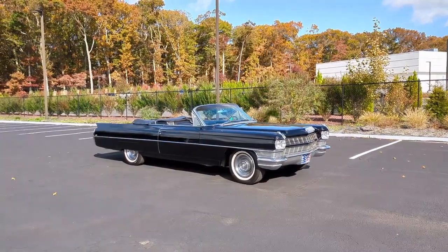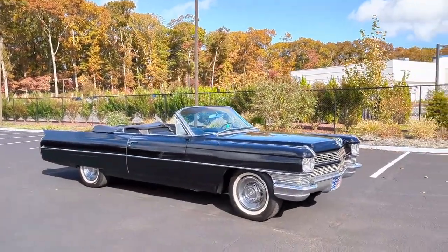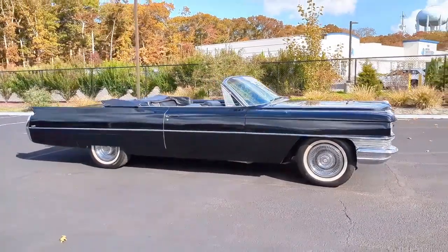Mike here, Weeby Autos. Today we have a beautiful 1964 Cadillac DeVille Convertible. Super rare, triple black. Brand new tires, shocks. It's loaded too.